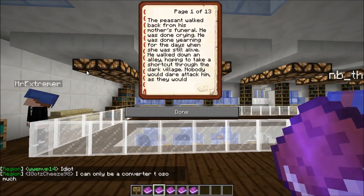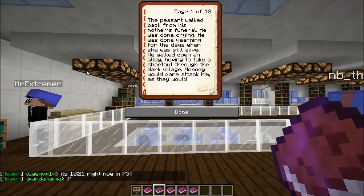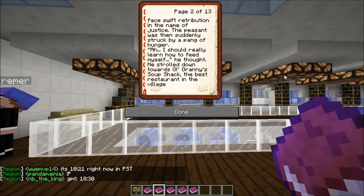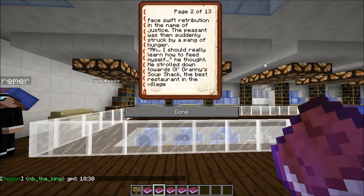The peasant walked back from his mother's funeral. He was done crying. He was done yearning for the days when she was still alive. He walked down an alley, hoping to take a shortcut through the dark village. Nobody would dare attack him, as they would face swift retribution in the name of justice. The peasant was then suddenly struck by a pang of hunger. Ah, I should really learn how to feed myself, he thought.